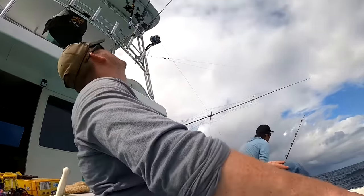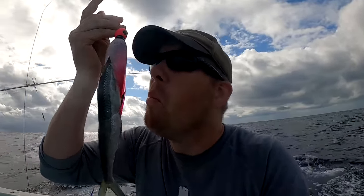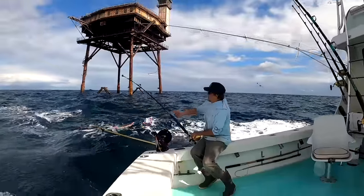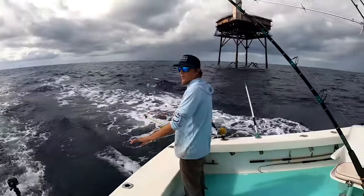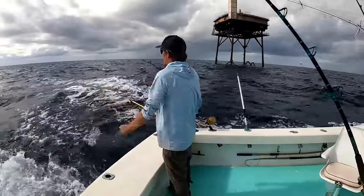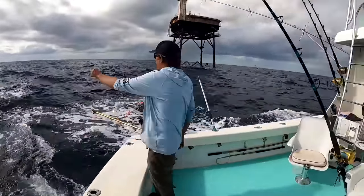Goodness, that was awesome. You know, I really don't mind losing fish, but man, I wish I could have seen what that was. That was a nice fish. I smell an amberjack with a gimpy fin, his right fin. He's sitting here pulling on the line, giving it a little extra wiggle. Just like ice fishing, man. Just giving that little hand twitch.